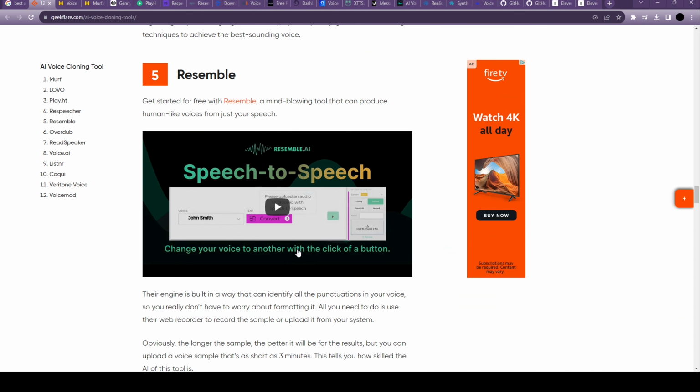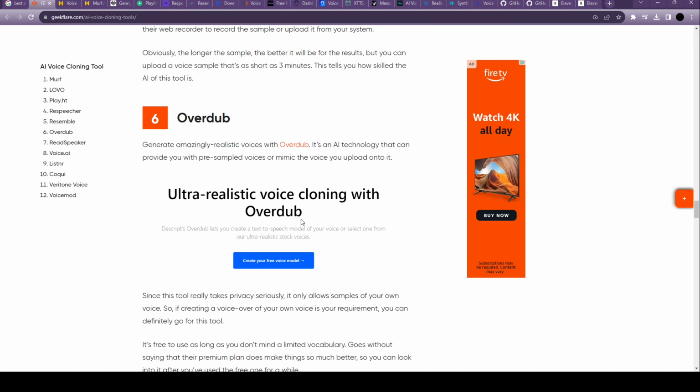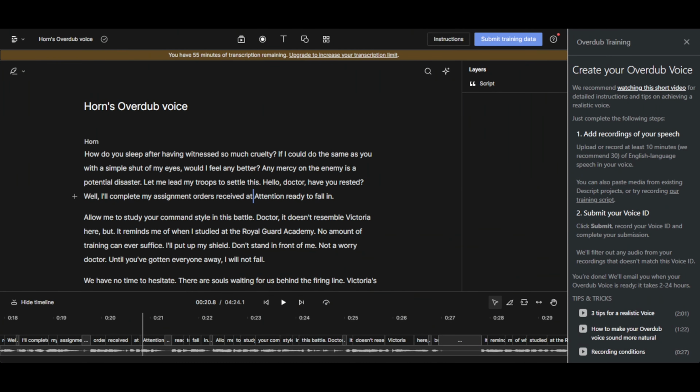Next is Overdub. It is an actual app, not a web app. I have it opened here and uploaded Horn's clip. It transcribed really well. But the problem is, voice cloning is also blocked. Too much work. Next!